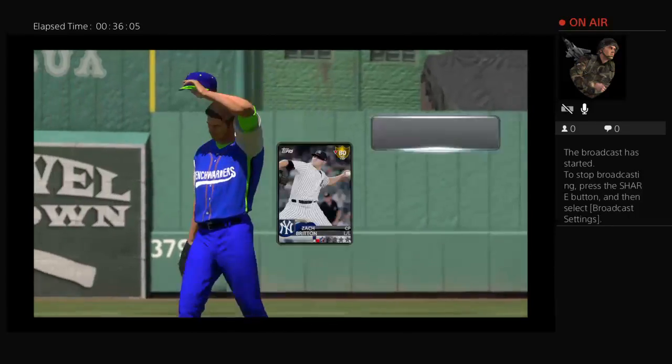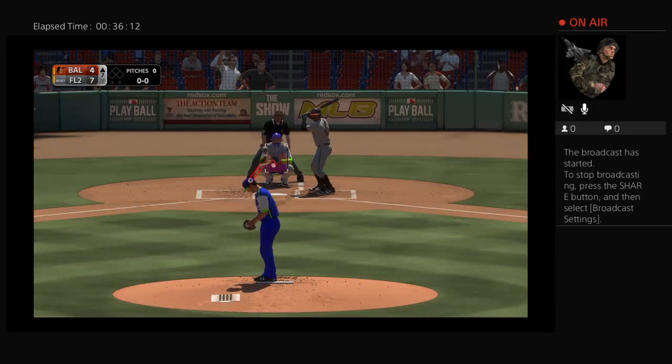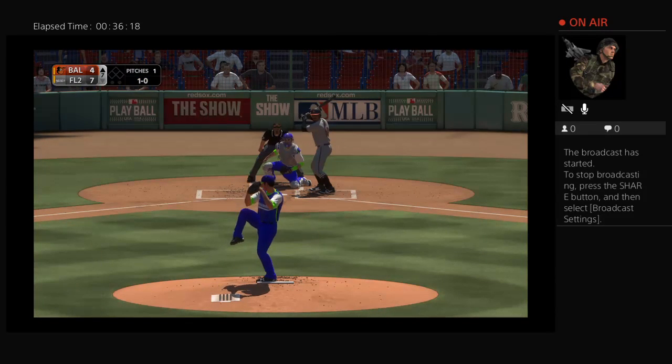Zach Britton is on to pitch from the bullpen now to start inning number seven. Trying to pick things up where he left off, Adam Jones comes in 1-for-2 with that home run he hit earlier. One ball, no strikes to count.